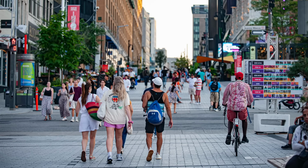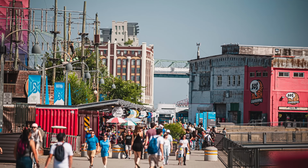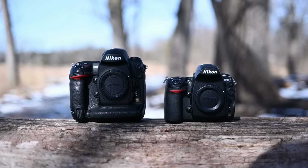And comparing the images between the two, if you're viewing them both on social media, it's near impossible to tell. And if you can tell which image was shot with the D700 and the D3, let me know. As you can see, a few samples here and here. So if I had to choose between the two, it just depends what kind of photography I'm doing to decide which camera I would use.